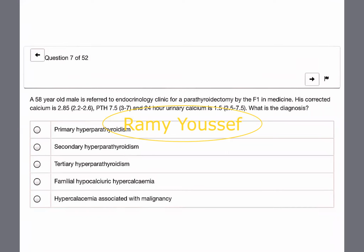Okay, next question, to Rada. A 58-year-old male is referred to the endocrinology clinic for a parathyroidectomy by the F1 in medicine. His corrected calcium is 2.85, PTH is 7.5, and 24-hour urinary calcium is 1.5. What's the diagnosis? Primary hyperparathyroidism, secondary hyperparathyroidism, tertiary hyperparathyroidism, familial hypocalciuric hypercalcemia, hypercalcemia associated with malignancy. There is hypercalcemia, elevated calcium and parathyroid hormone, with low urinary calcium.